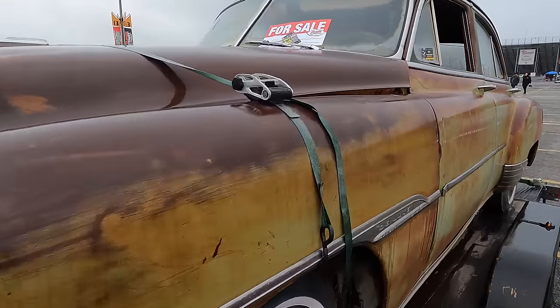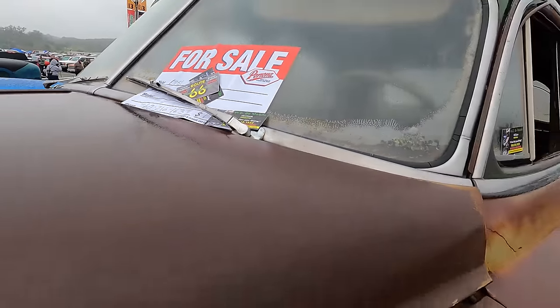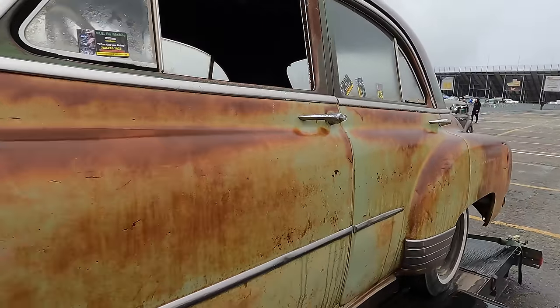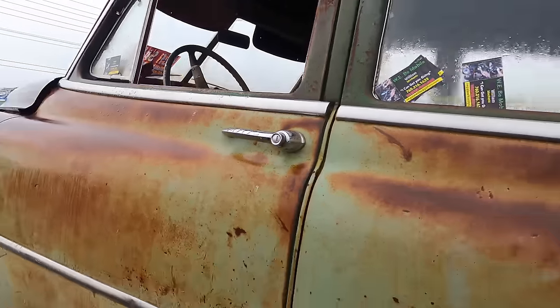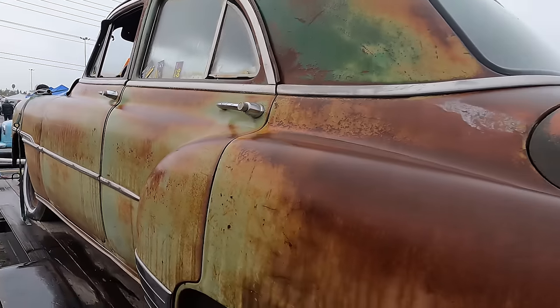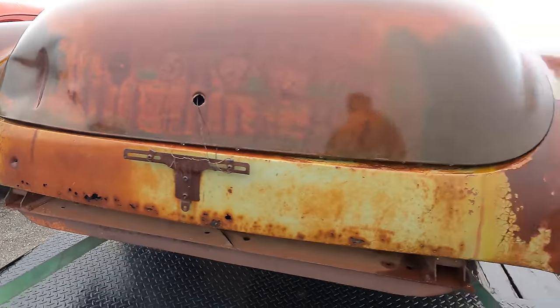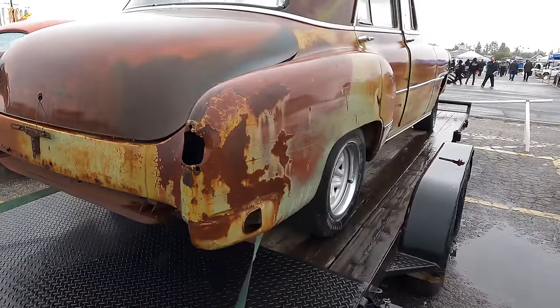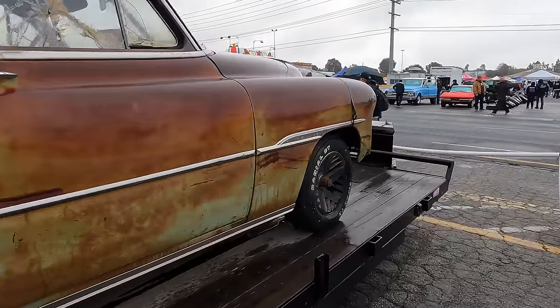Here we got this Chevy. The info on that one. 51. I don't know. He's got everything covered up with his own cards. It is a bit of a project, and it's a four-door sedan variety. Has a couple of the bullet holes. Guessing it was sitting out in the desert somewhere for several minutes.